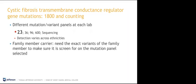However, when testing for single conditions, so if you were just testing for cystic fibrosis and didn't include it in an expanded carrier screen, it might be assessed by mutation analysis. Mutation analysis is where only a few of the most common pathogenic variants are tested for. And that's what these numbers on this page are illustrating. So ACOG recommends that at least 23 of the most common variants are being assessed when doing cystic fibrosis carrier screening. Some labs will look at more, like 36 or 96 or even 600 of those variants to try and increase their detection rates.